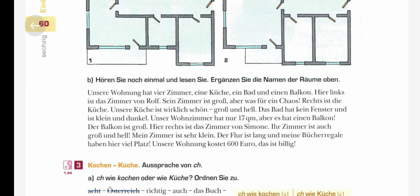Hören Sie noch einmal und lesen Sie, ergänzen Sie die Namen der Räume oben. You have to listen to it again, or maybe you can just read it, and then you have to mark the names of the rooms.